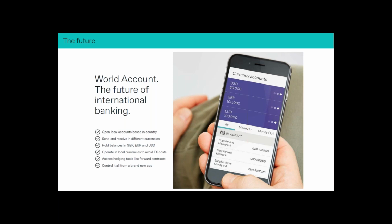Now, in the grand scheme of things, a lot more currencies are due to come online as time moves on. But we really see this as something which will drive international trade and certainly help businesses who are doing so at the moment. You can control it all from the app on your phone, and this will just make things a little bit easier for businesses which have enough to think about given Brexit.